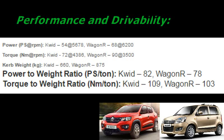Performance and drivability. The Wagon R K10 engine is certainly a shade better than the Kwid's. The refinement is significantly better than the Kwid's and it is also a remarkably freer revving unit. Surprisingly, Renault has managed to control the Kwid's weight like a pro. It weighs a mere 660 kg, which is lighter than the Alto or even the Nano.